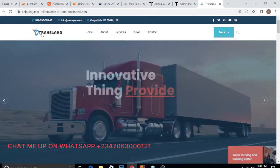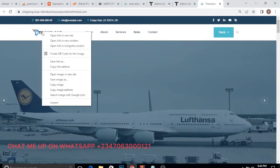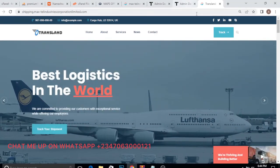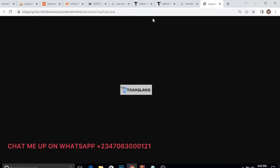Alright, so let's start with the logo. If you want to change the logo, what you have to do is just right click on the logo, copy the image address, then open this in a new tab. You can see this logo is residing in one of our folders called assets, under assets img slash logo. So this is where our logo is residing.